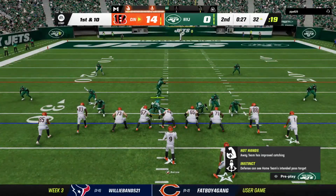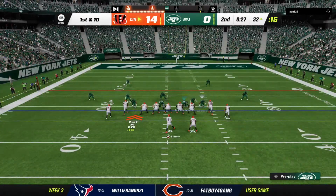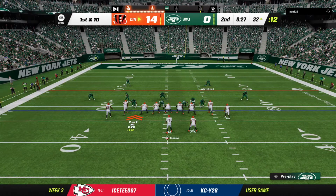On 2, ready? From the 32 now, here's 1st and 10. 11 MT, 11 MT. 11 mighty, 11 mighty. Stop.